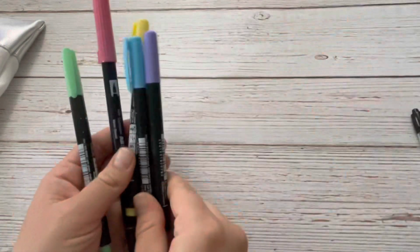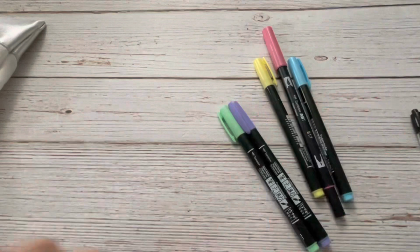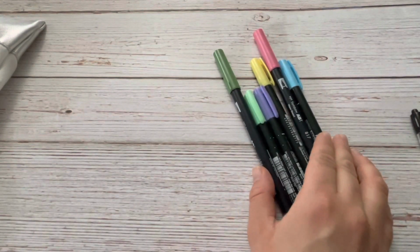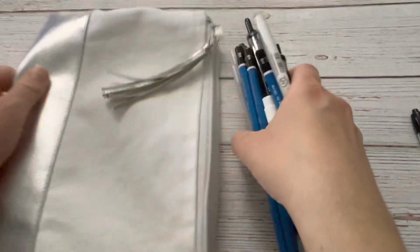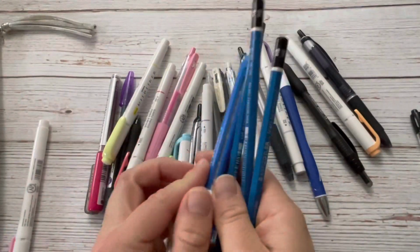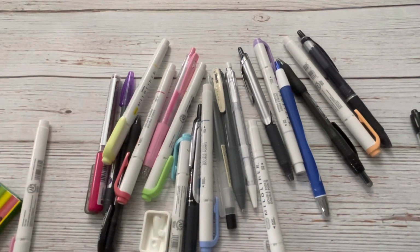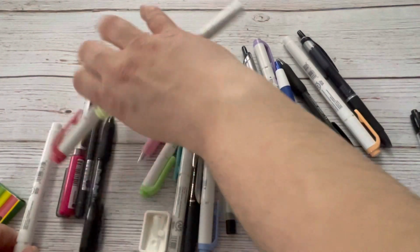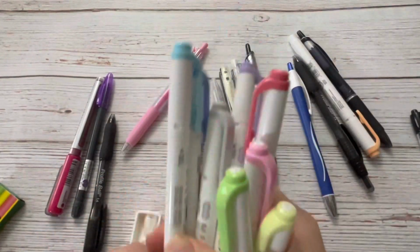My pencil pouch, I have these Tombow pens, I think, markers. The pink and green are my favorite. Oh, this is my giant pouch that I keep. I don't know if this is too much. Okay, so pencils and eraser for if I feel like doodling. Oh, these Mile Liners that I have a ton of. I'm obsessed.